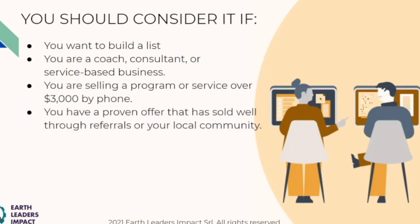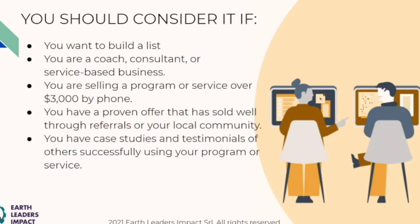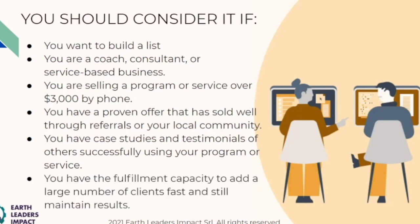You should consider it if you have a proven offer that has sold well through referrals or your local community. And you should consider it if you have case studies and testimonials of others successfully using your program or service. And of course, you should use it if you have the fulfillment capacity to add a large number of clients fast and still maintain the results. So this is not for everyone, guys.